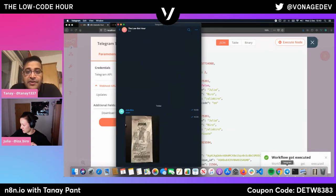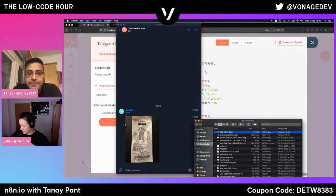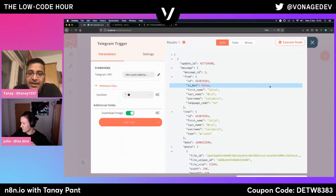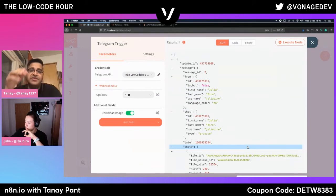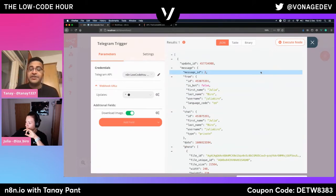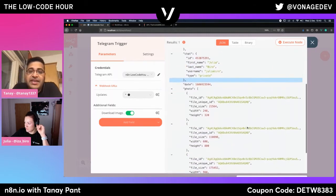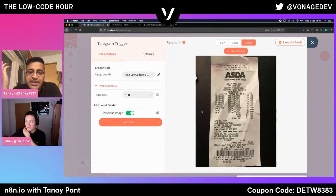So now we have the file we sent in, a receipt, and if we go back to n8n, you don't have to send it again. It has the data already. Yes. Okay. So we have a JSON. Now we actually want to see the image, so we can go to the binary tab on the top. So now we see JSON, table and binaries available, and if you click on show binary data, we have our receipt here.